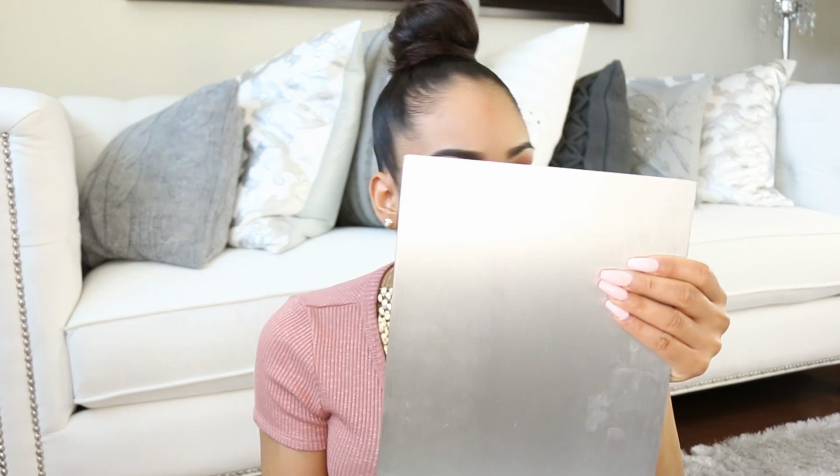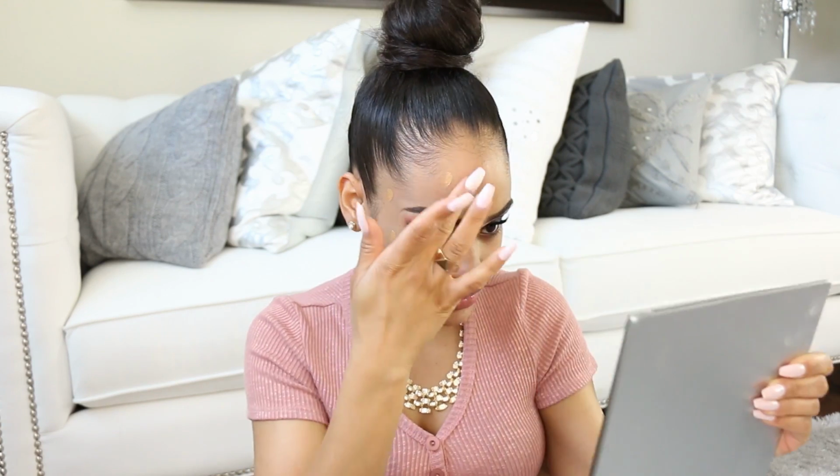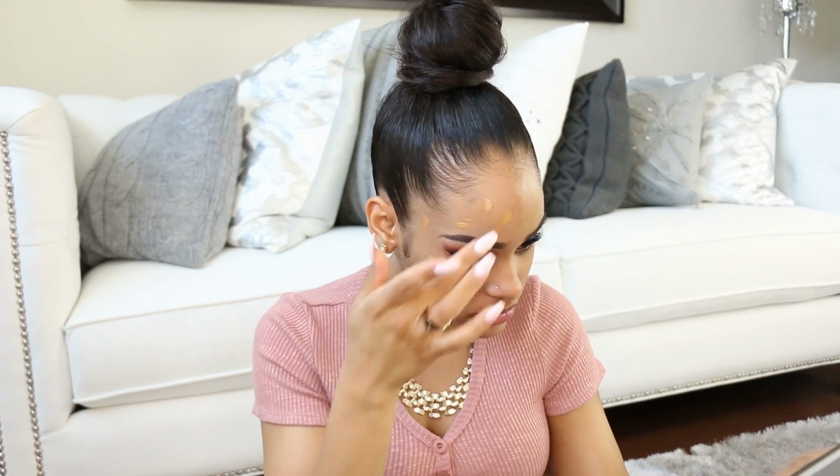So yeah, I'm just going to dot it with my finger first on my face, and then I'm going to blend it out. And I think I'm going to do this side with the Beauty Blender. Alright, so I'm going to take my dampened Beauty Blender and I'm just going to blend that in.